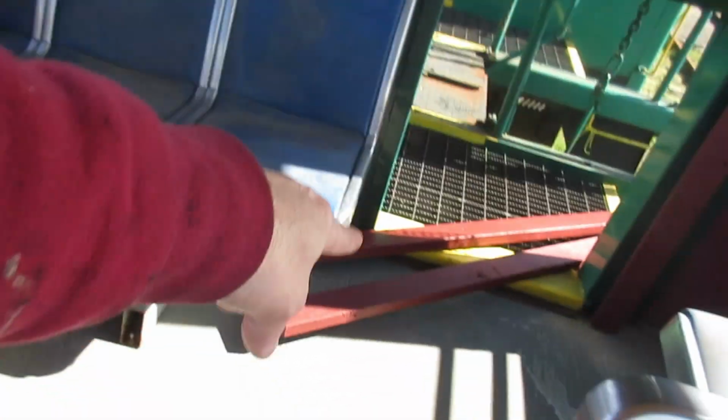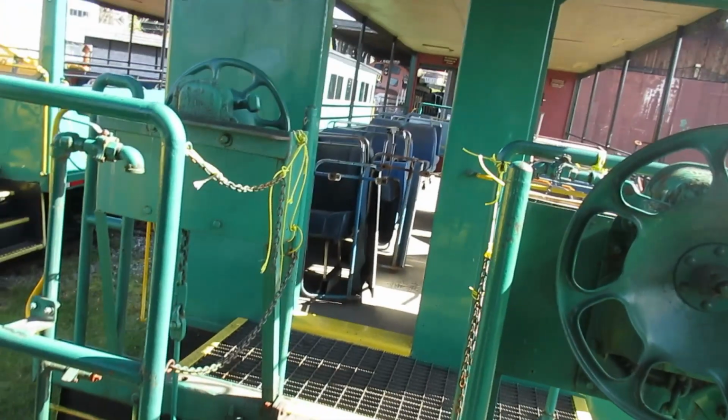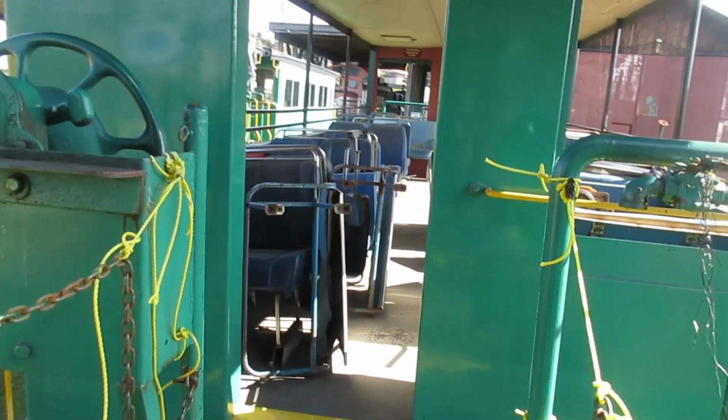So got my boards ready. And there's 3 of these cars, as you've seen. This one's a little bit uglier and it's got a lot more ways to go.